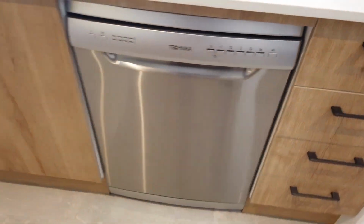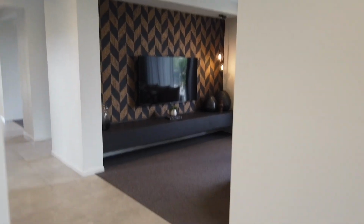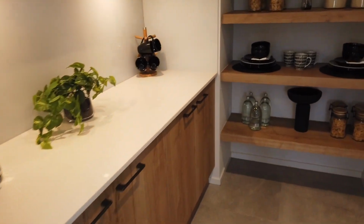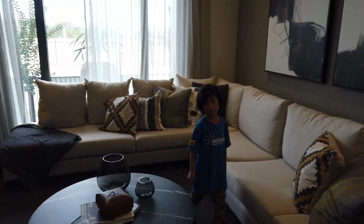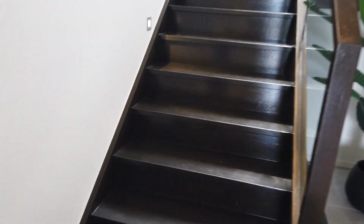Dishwasher, microwave, dishwasher. Okay, living room, pantry. Wow, ganda ng pantry, grabe. Ref. Okay, you want to see your room upstairs? Come. Let's go to the second floor.